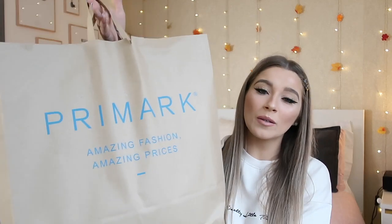So I picked them up this time. I have another giant bag, only one bag this time, but it's still got quite a few bits in it. Not going to be a try-on haul, I'm afraid.